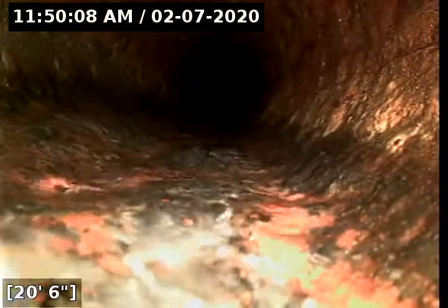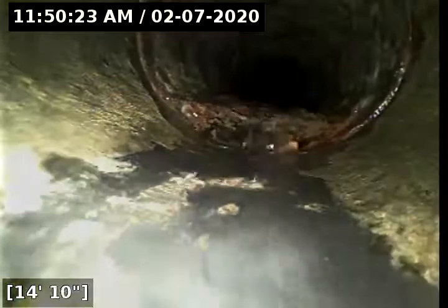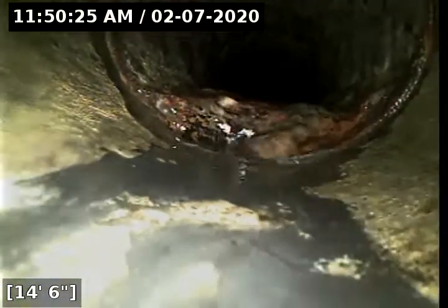So we're going to be transitioning to what's called ABS. That's a black plastic pipe that's commonly used in newer homes, and it's the preferred plumbing material. With about 15 feet remaining, right here at about 14-15 feet, we do transition.